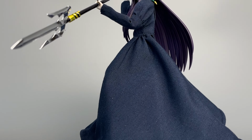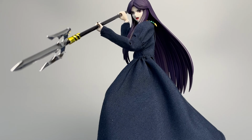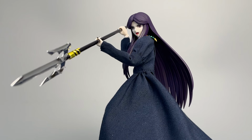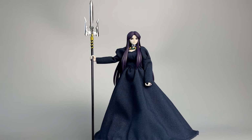This version of Pandora suits holding the spear. Though as a kid I didn't understand, besides playing the lyre to control specters, did she actually attack people with the spear? Feels like in the underworld it's mainly for styling. The clothes fit well.